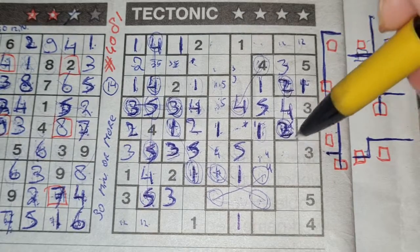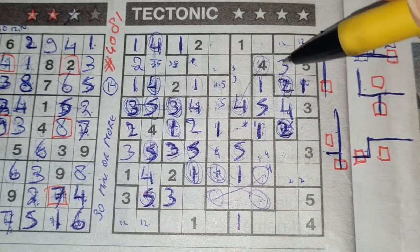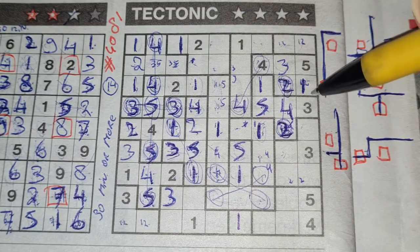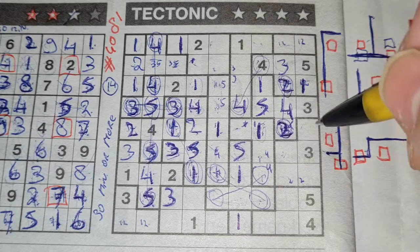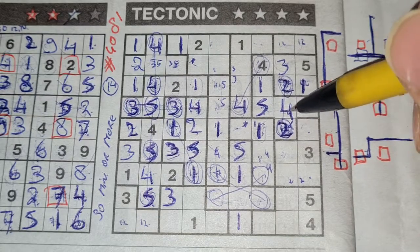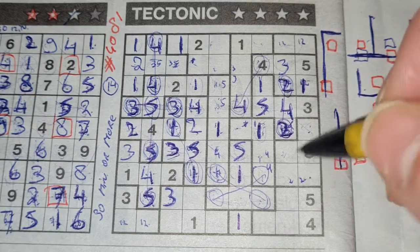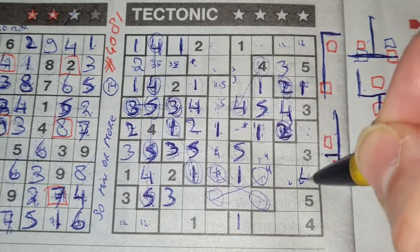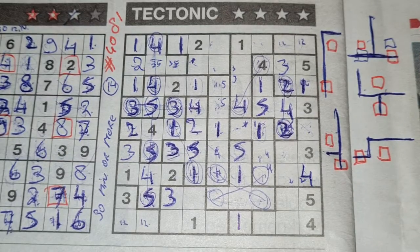I'm thinking. These two boxes cannot be a 2, so the 2 could be here, could be there. These two boxes cannot be a 4 because we have a double 4 there. So the 4 could be here, could be there. Well, we have already a 4 here. So here cannot be a 4. The only place left for the 4 should be there. And I have eliminated the 2. So the 2 goes there. 2.